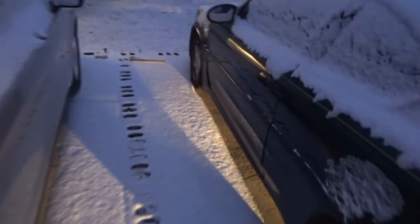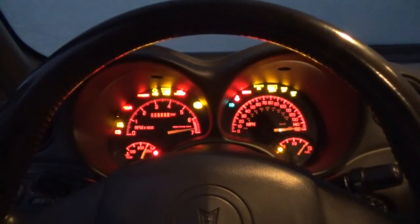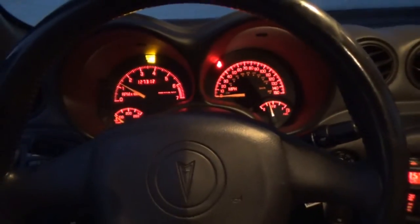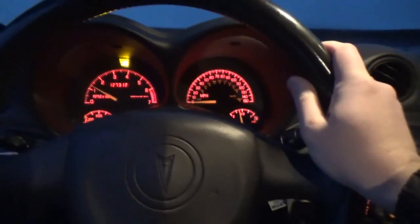Alright. And last but certainly not least, the Grand Am, which is currently out of commission at the moment for something very minor. Garbage truck. Whew. So this one's been sitting for 3 days. Here we go. Oh, girl. All right. Nice. This is frozen. Sounds like slush. Whew. All right, though. Yeah, it's cold.